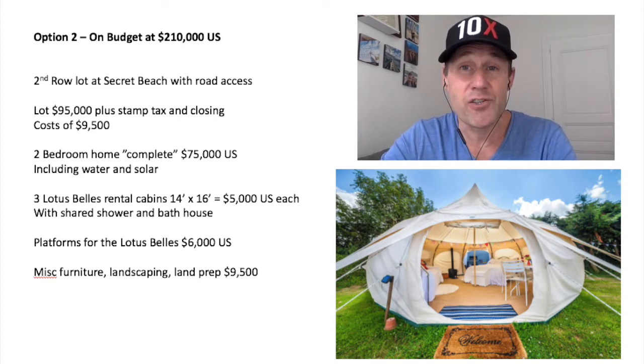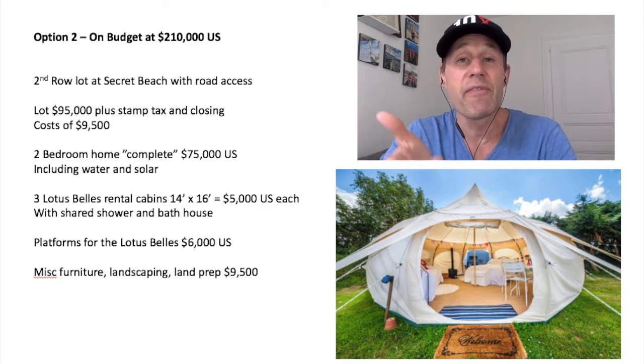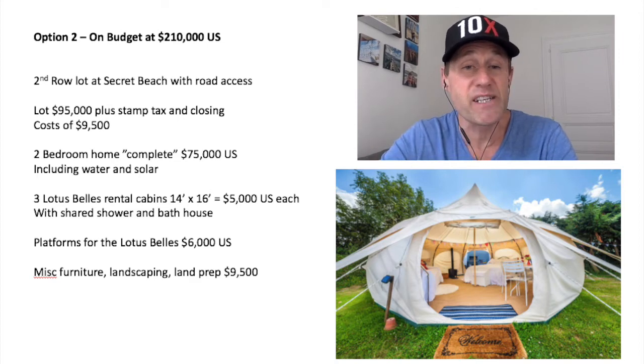Those don't cost very much. If you go online, you can buy these for about $2,500. Let's say you have another $2,000 or so into it with some furnishings. You elevate them a bit, so you build 3 of these platforms, these wooden platforms to set them on.